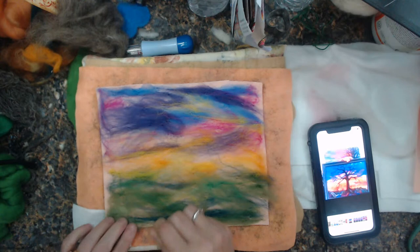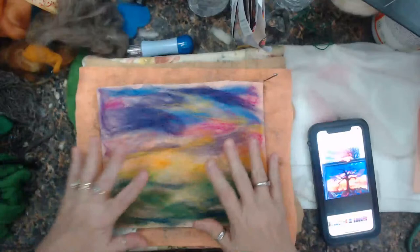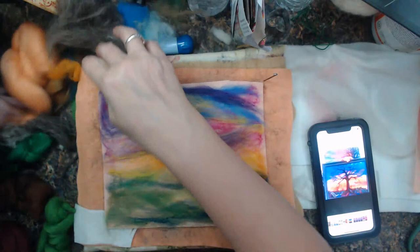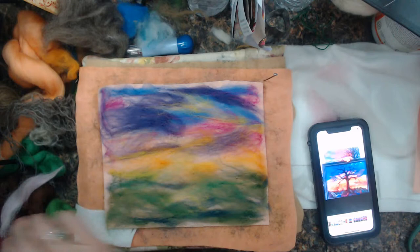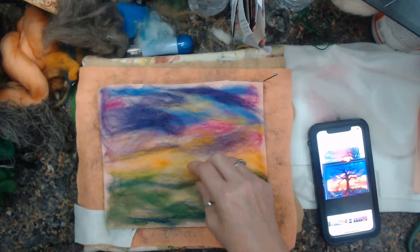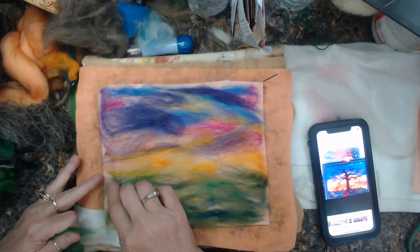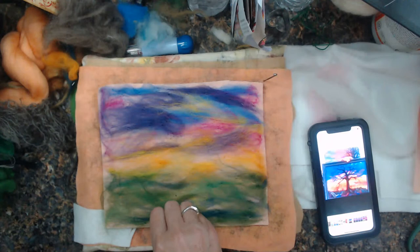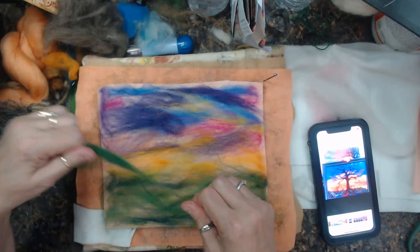Okay, now I'm going to put a little bit more down on my background to make it purtier. Let's see what we got down here. I think, yeah, here's some more green. Because you can still see the base is a pink felt, and I don't mind a little bit of it showing, but I want to get a little bit more of it covered up so I can put some more feathery layers out, which is my favorite thing to do, these little layerings.